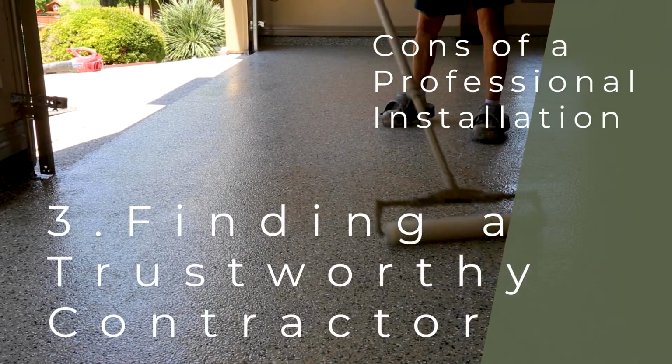Third, it can be hard to find a trustworthy contractor. The home remodeling industry can be tricky to navigate. It's hard to find a contractor that wants the best for you. With all the different contractors out there, how can you choose one? Sometimes it can be overwhelming and not seem worth it. However, if you know what to look for, finding the right contractor doesn't have to be so scary. It all depends on how much time you're willing to spend to find the right one.